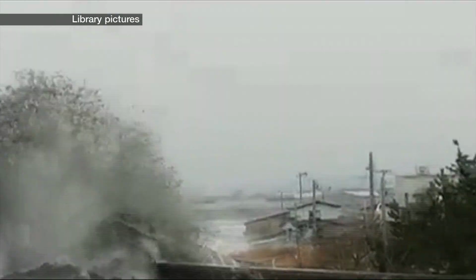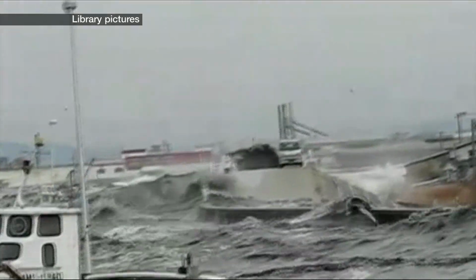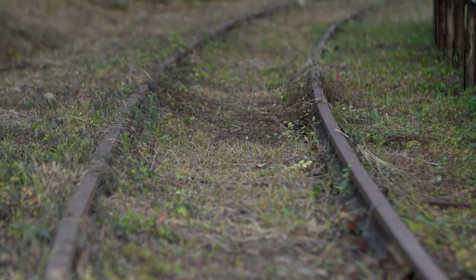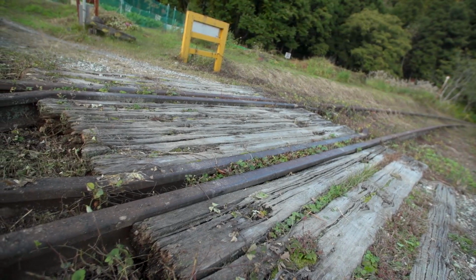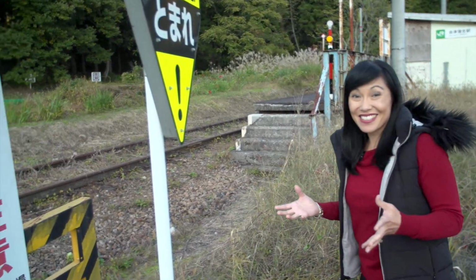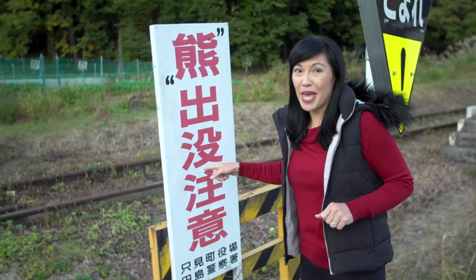This area escaped the twin tsunami and nuclear disasters that made Fukushima's name globally infamous. But just 2 months later, Mother Nature struck again. Heavy storms caused flooding that made a long stretch of the track here unusable. A handful of stations were shut and to this day remain abandoned. So this is one of the 6 disused stations, and this sign here says beware of the bears.